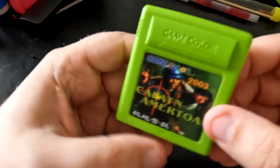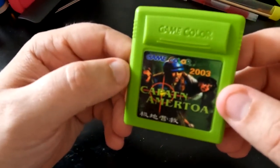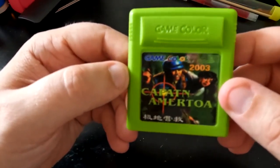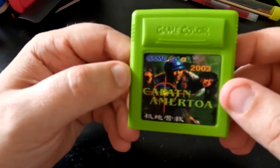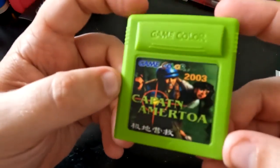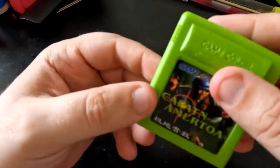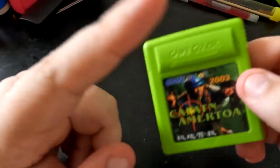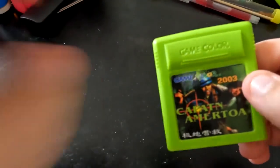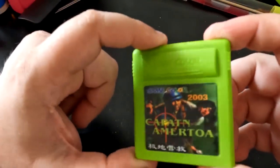But yeah, it says here Captain America, Game Boy Color 2003. I can't remember exactly which game this one was, but let's just say that the labels don't match what the game is. Most of the games are copies from other Game Boy games.